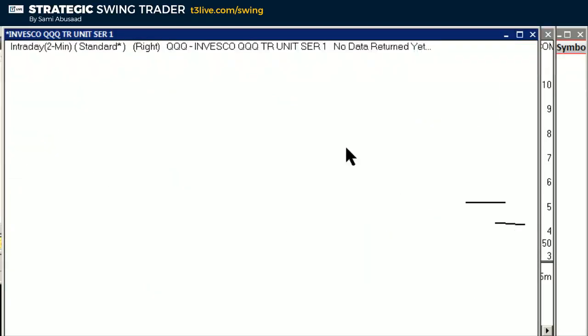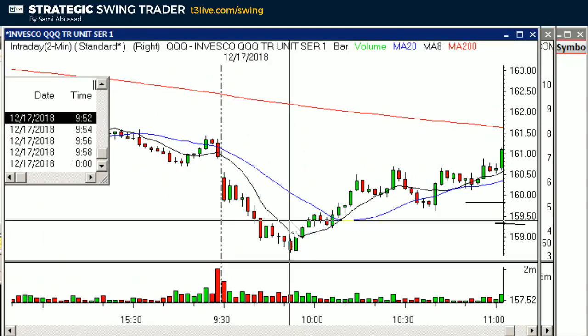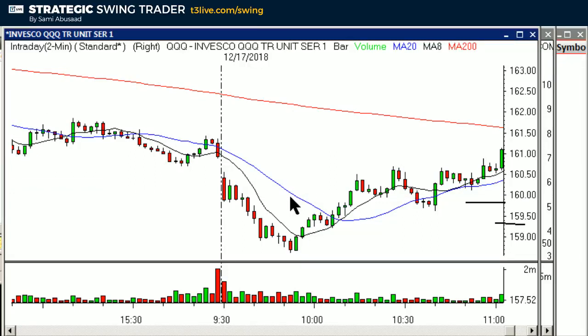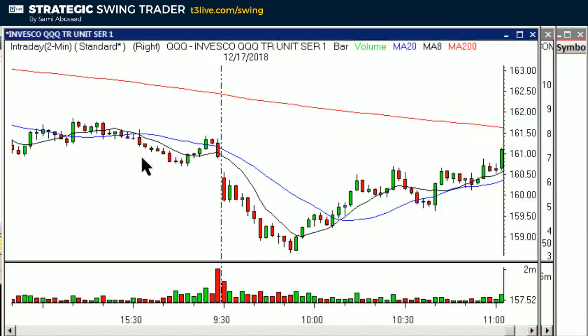That's when the market also bottomed. So I was bullish on the market at the bottom. So take a look. What time was this? 9:52. So it had perfect timing, but also incredible relative strength and a picture perfect daily chart. What's not to love about it?